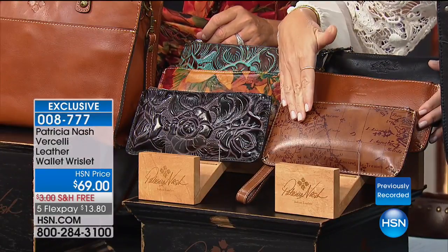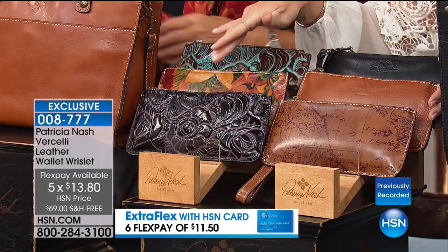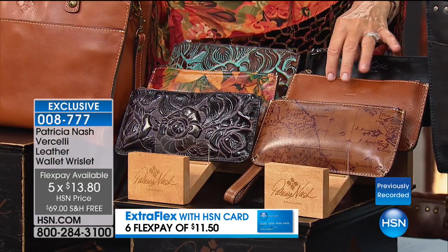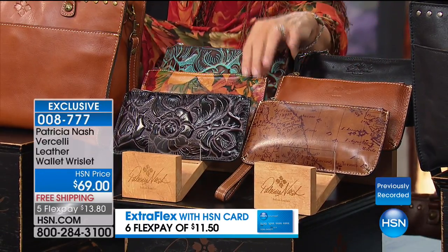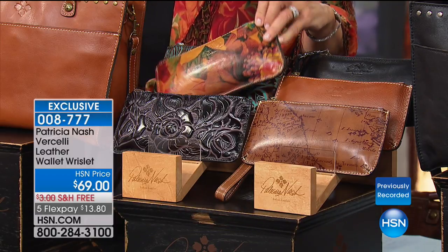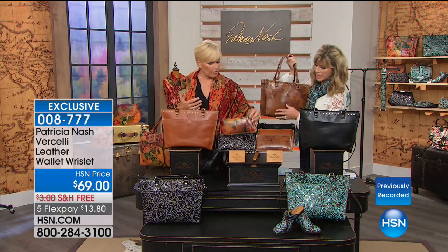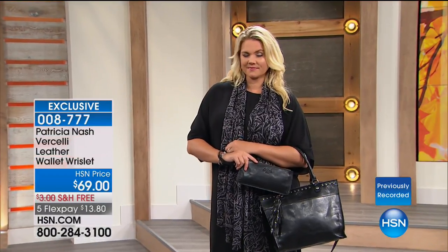So here we've got the map, the tan, and the classic black. On this side, we've got the black tooled, the floral, and then that's the turquoise floral. What else is fun too? If you got the multi bag, but you just want a solid, you could get the solid. Or if you got a black bag and you wanted to have fun with the floral, maybe floral print on the outside of the bag wasn't for you, and you wanted a classic black, then this will match up to whatever you get. I like the matching. All about the matching.